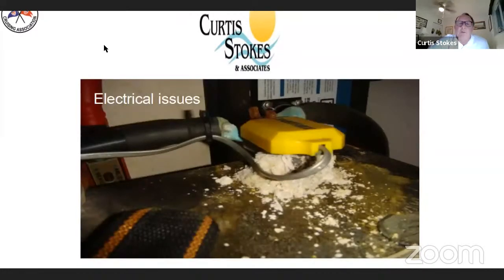And I mentioned electrical issues. I probably have 36 or more photos of electrical issues, and sellers tell me so often, oh, we won't have any problem on survey. My boat is in great condition. And I get in the engine compartment or the engine room and I find stuff like this, sulfating and crazy wiring and all kinds of stuff. So this is what your surveyor is looking for. This is what they're going to tell you is serious.